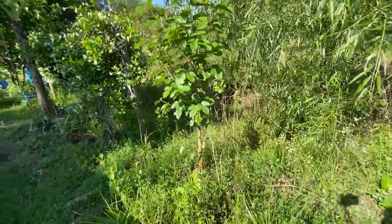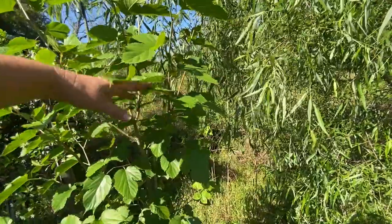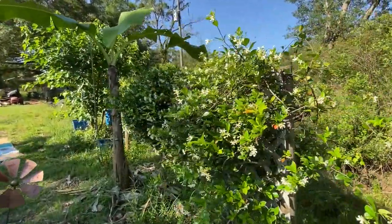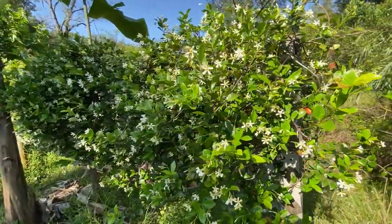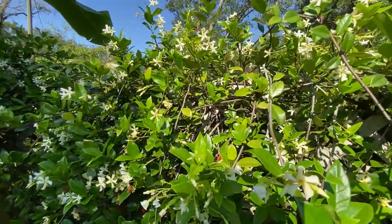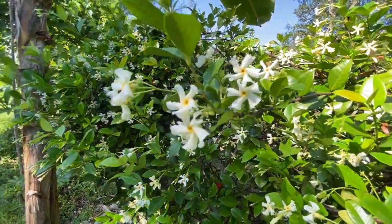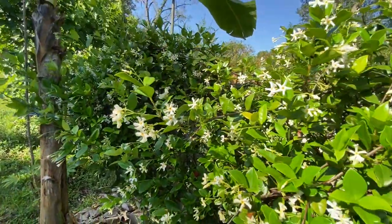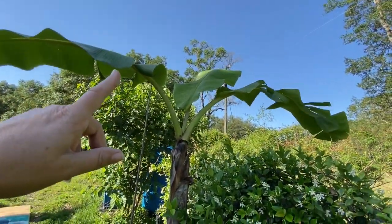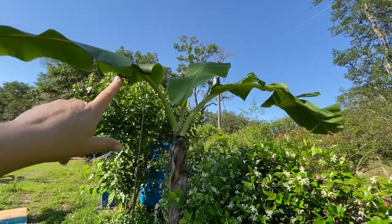More bananas. This is another mulberry tree. This one's fairly new, so it didn't produce anything. And then my jasmine. This is called Confederate jasmine. And oh my goodness, guys, it just smells beautiful. Look at that. Beautiful, beautiful. This is called Little, no, not a little prince. Yeah, this is the Little Prince banana.